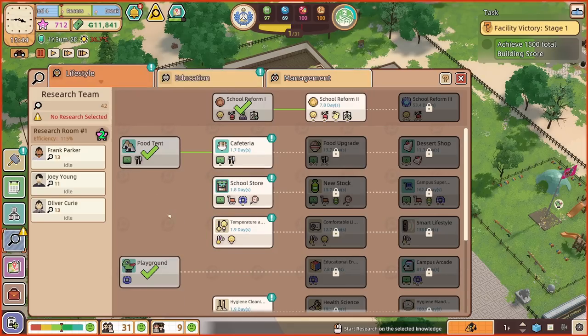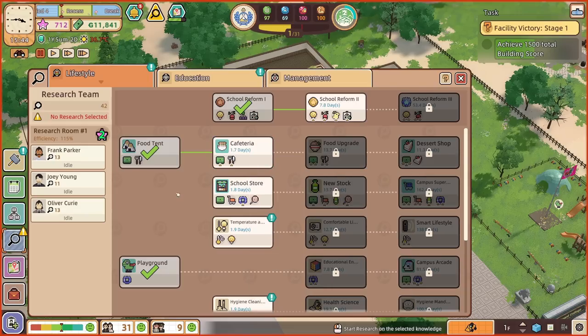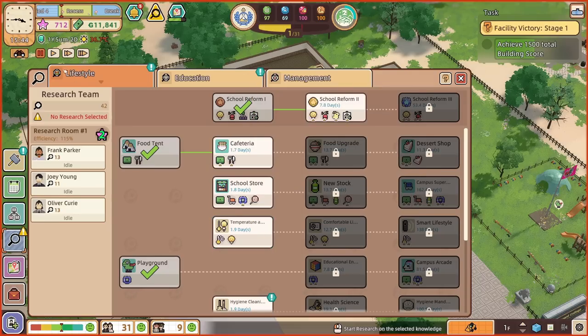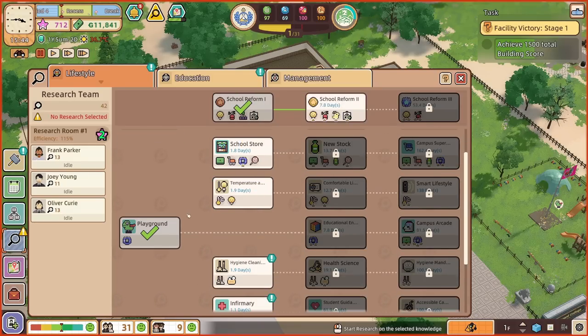Okay, and then in lifestyle, we've got cafeteria. I think maybe a cafeteria, but a school store. It sells various snacks, school supplies, and toys. So it's going to sell baguettes, skipping ropes, and spicy snacks. Very nice. Temperature and lights. Do you know what? We might need that before winter, because I notice in there is a coal burner. Maybe that might be quite helpful in the winter.